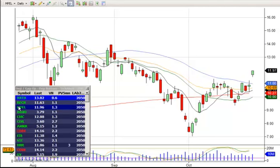You can see that MPEL just triggered a moment ago, and it's also making another new day high after a Doji gap up over the 50-day simple moving average.